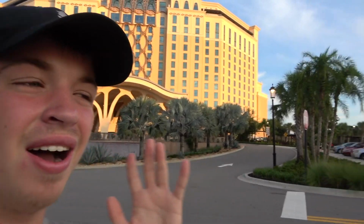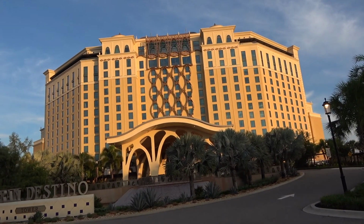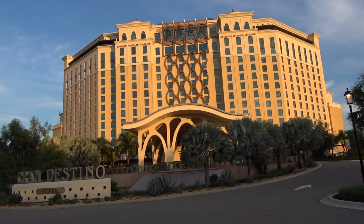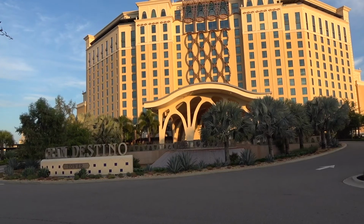But honestly, I absolutely love this hotel. It has been a phenomenal place to stay, and we've been located right in the centre of Disney World. Transport has been so easy.